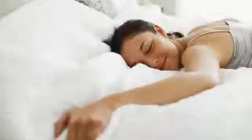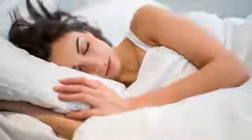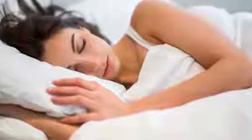Okay, so let's get into this. 5 of my favorite tips to help you get the best night's sleep ever. As a doctor of physical therapy, a question that I get asked a lot is, what is the best sleep posture? What's the best sleep position? How can I wake up in the morning without my neck or my back hurting? So I wanted to share some of those tips with you guys today.